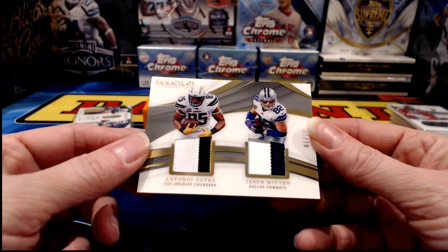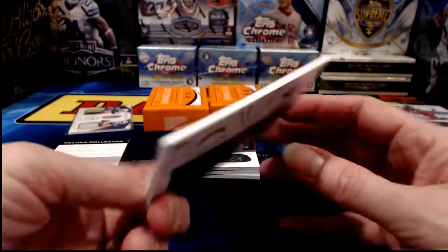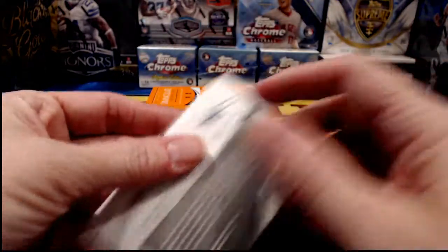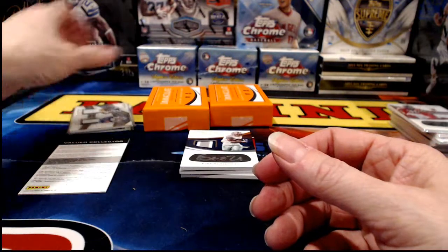And this is Antonio Gates and Jason Witten, and it is numbered to 10 on those 2 color relics. It's going up here into housekeeping as well. Now the Chargers have a couple of cards pending for them.